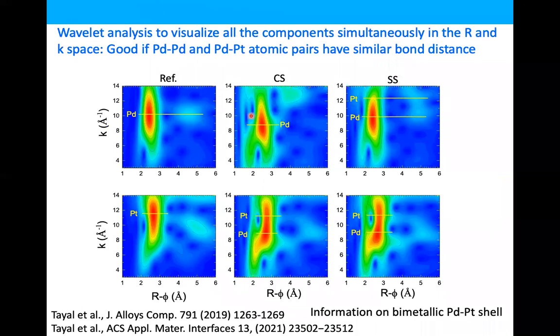When we performed the wavelet transform analysis, what we found is that there is a signature of platinum and palladium alloying for the spectrum measured at the platinum L3-edge, whereas the signature of alloying for the spectrum measured at the palladium K-edge is weak.